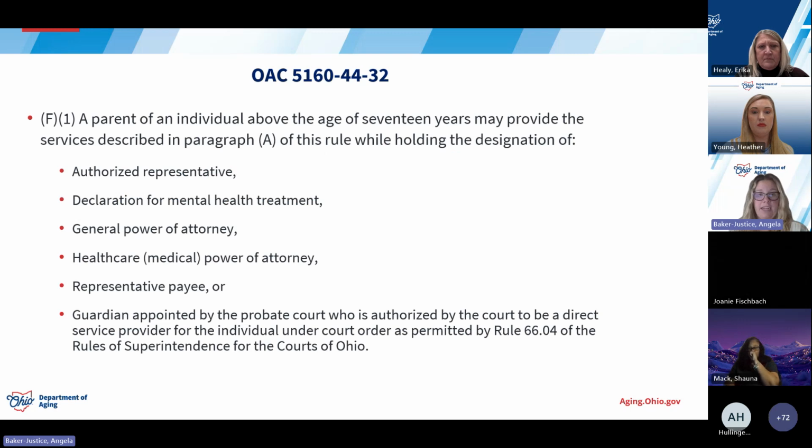So as a parent of an individual above the age of 17 years old, they may provide services described in paragraph A of this rule while holding these legal designations. So they can be the authorized rep, declaration for mental health treatment, general power of attorney, the healthcare medical power of attorney, representative payee, or guardian appointed by the probate court. Those are the legal designations that they are able to hold and be the direct paid worker.